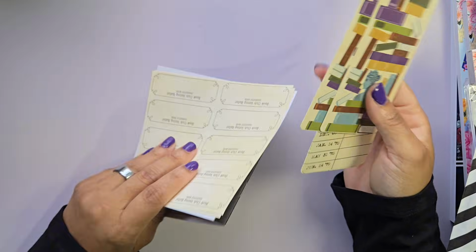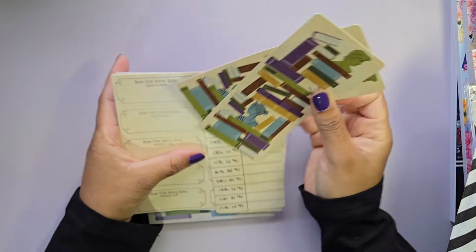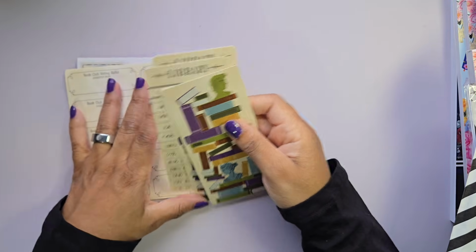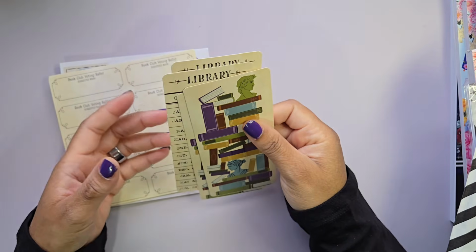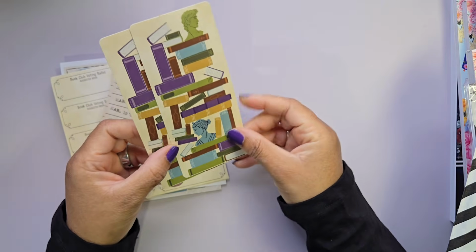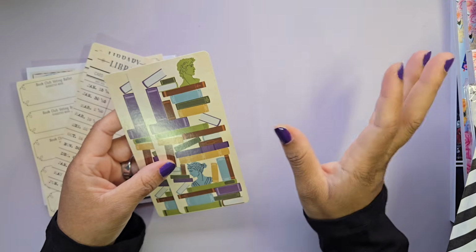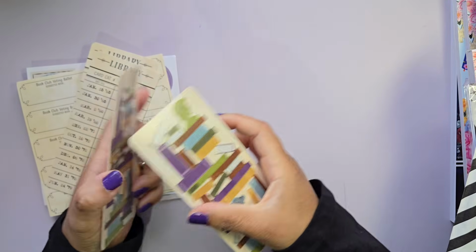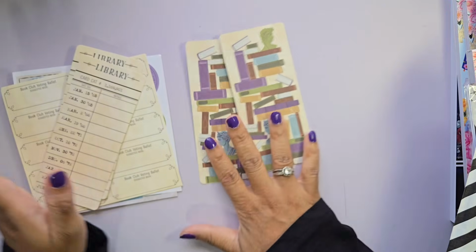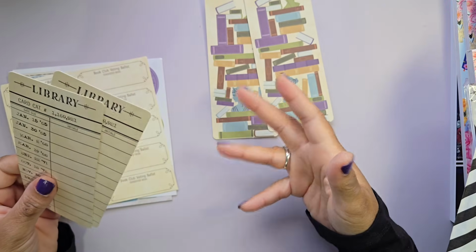Anyway, I bought this to use as ephemera in my reading journal because the pieces in here are so unique and interesting. And I got this for $1.50 at the Dollar Tree, okay? But you get these little bookmarks, and ephemera are things that you can, like junk journaling a little bit, use double-sided tape or glue stick and stick these down on your pages to add interest to your pages, your planner pages, whatever.